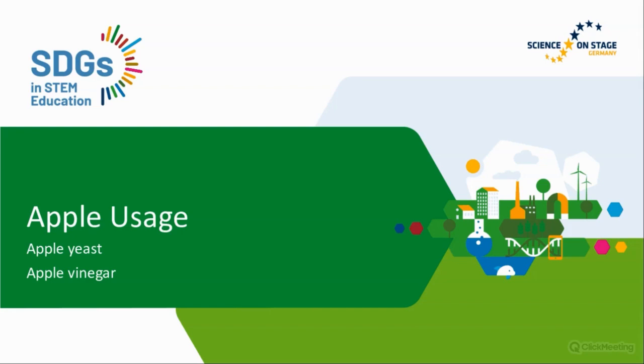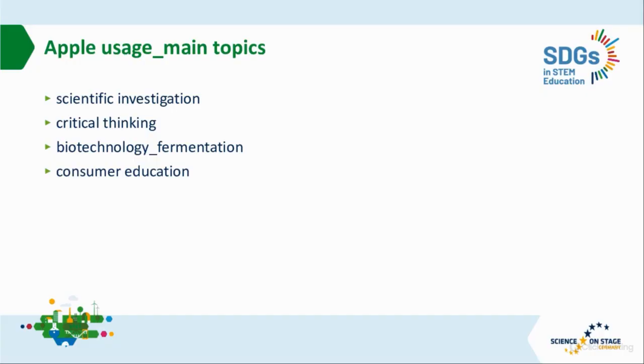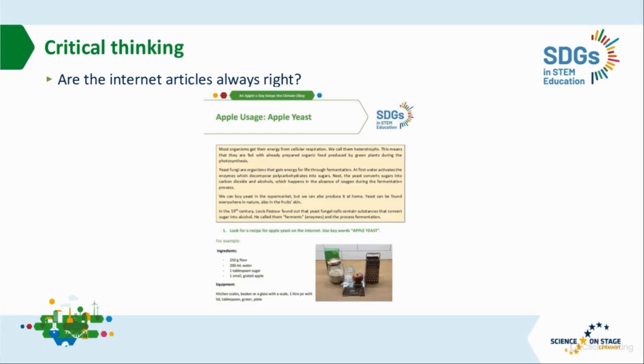So besides these SDGs, this activity, apple usage, also has other main topics, that is scientific investigation, critical thinking, fermentation, and consumer education. So during the COVID, there was a shortage of yeast in the supermarket, and people on social media posted a lot of different recipes on how to make yeast without buying it in the supermarket.